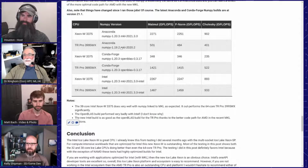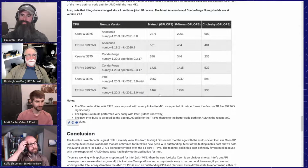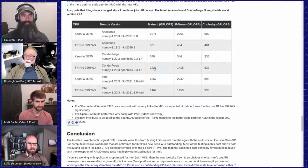Another kind of weird thing here is this. In Conda-Forge, I linked this with OpenBLAS, which is a library that is not the same kind of thing as MKL. For whatever reason, the new stuff with Intel did lousy on OpenBLAS. It's terrible, and I don't know why. It didn't used to be. It used to be more like what you're seeing down here on this Threadripper Pro. But you'll also notice that with OpenBLAS, the Threadripper Pro does about the same now as it does with MKL.